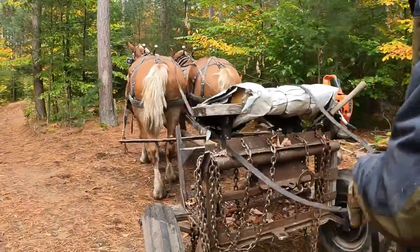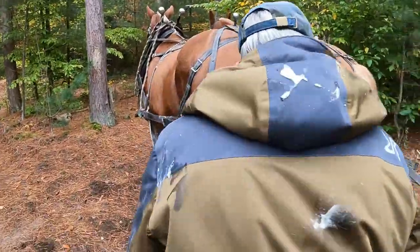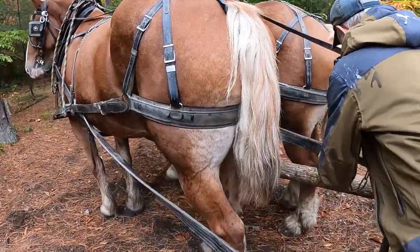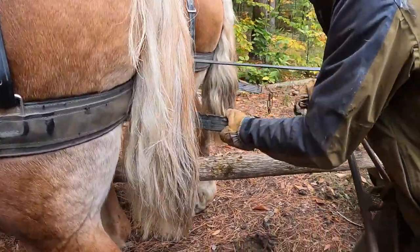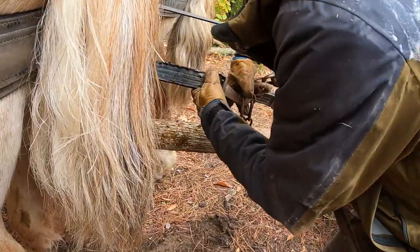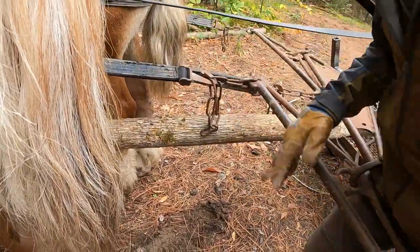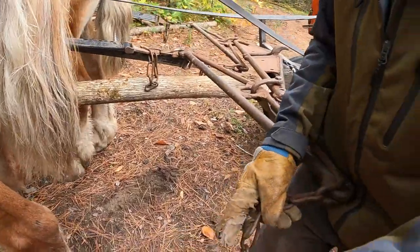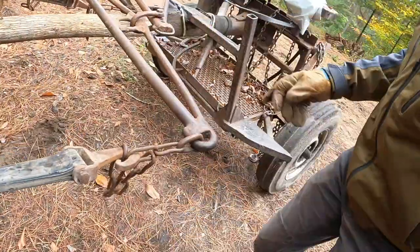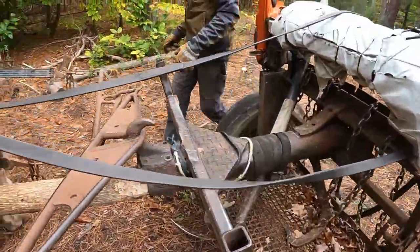Oh. Jim's got slobber on his back. So what are you doing? Two instead of three? Three instead of four. Oh, I thought it was on three before. I didn't count that first thing as one.